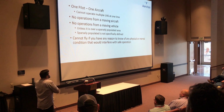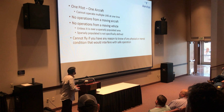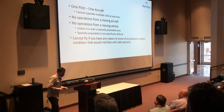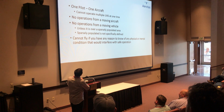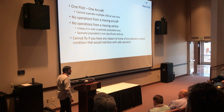No operations from a moving vehicle. However, that one comes with a couple of asterisks. Unless it is over a sparsely populated area. How do they define sparsely populated? They don't, so you don't have to worry about it. But that's what actually matters, is that you can operate from a moving vehicle if it is over a sparsely populated area.